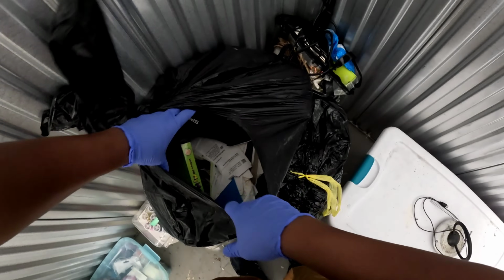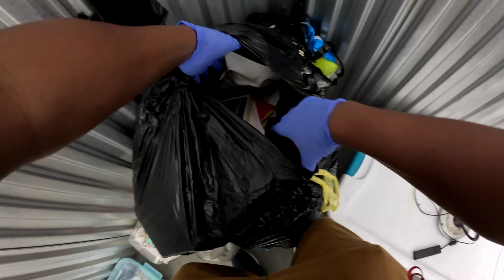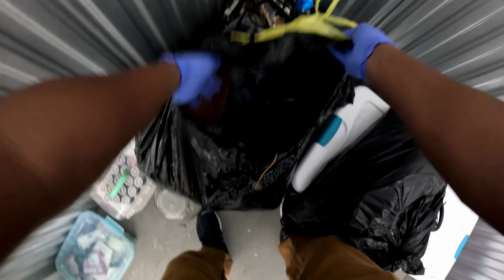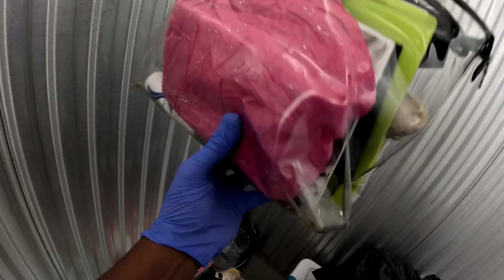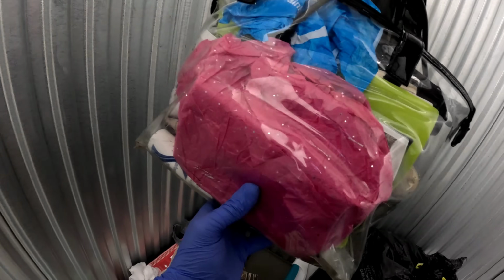All right, we have another bag right here. And this bag looks like it's just paperwork. Yep, paperwork and books. All right, we have this bag, and it is full of, it looks like, books and clothes. Yep, books and clothes. All right, we have this little pocketbook purse, and it looks like it's just paperwork. I see a book. What's this pink thing?